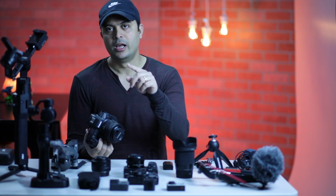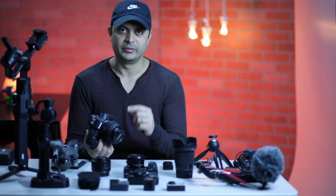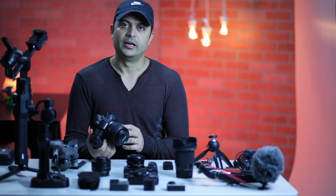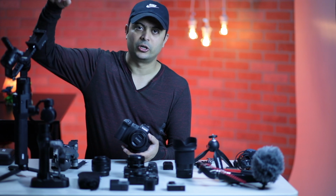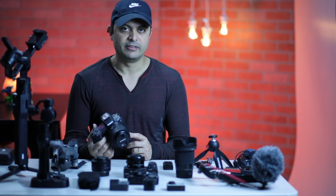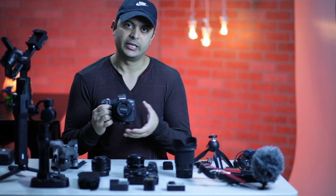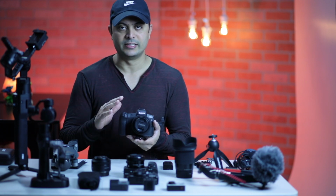Right now I'm using a loaner, which is the 5D Mark IV full frame DSLR with an 85mm lens, and I'm recording the audio through a Rode shotgun mic right here. So that's my setup. Instead of the 5D Mark IV with the 85mm, I use the EOS R with the adapter to adapt the 85mm Canon EF lens on this camera.